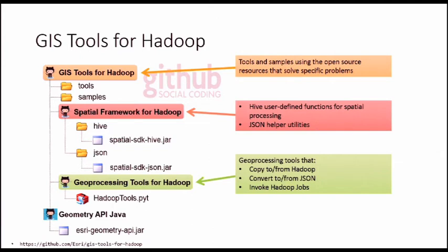Now, there's also a collection of geoprocessing tools, essentially Python toolboxes. Now, these GP tools you can use with ArcGIS to copy data to and from Hadoop. No, don't copy 10 billion records from a geodatabase to Hadoop. No, you're not going to do that. That's silly. But maybe you're going to copy your county's file or your airport's geography file or the data that you want to filter against.